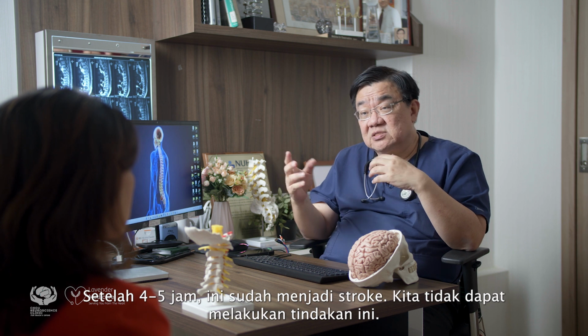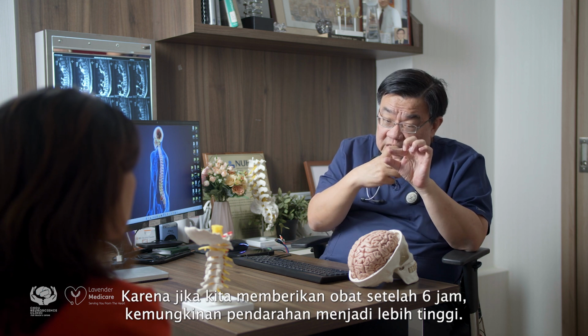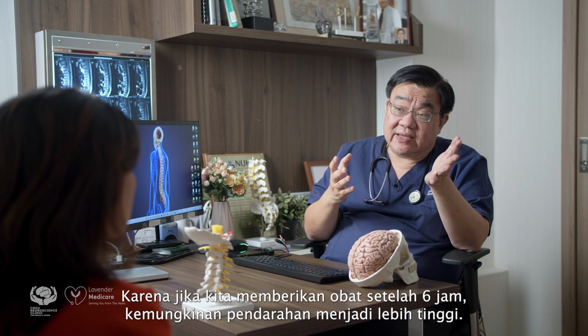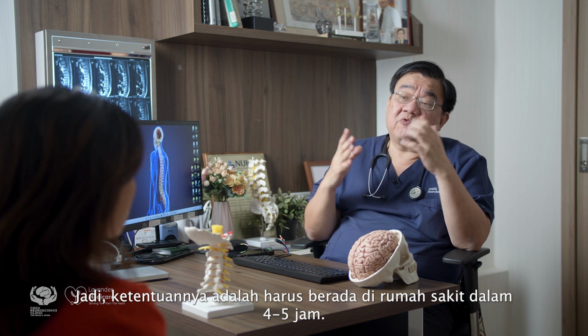Beyond the 4.5 hours, that becomes an established stroke. We can't do this maneuver because if we give the medicine after 6 hours, there's a higher chance of bleeding. So the protocol is that the patient must reach the hospital within 4.5 hours.